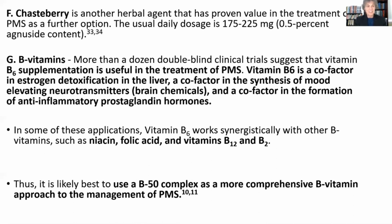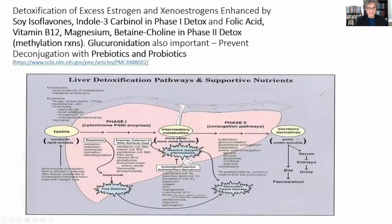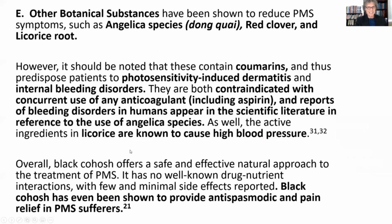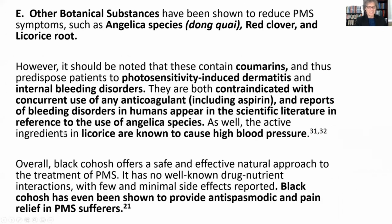It works synergistically with other B vitamins like niacin, folic acid, B12, and vitamin B2. And so let me just go back quickly and show you what we saw earlier in the detoxification slide. You'll see a lot of these B vitamins show up here: riboflavin, niacin, vitamin B6, folic acid, B12. So it's a whole host of B vitamins that are required for normal detoxification, some of which work with B6 in the detoxification of excess estrogen.